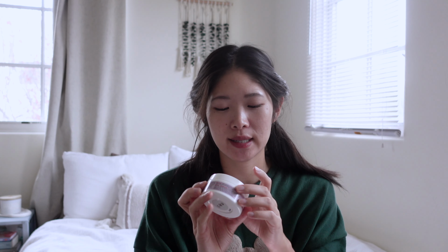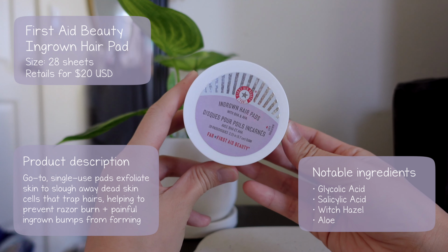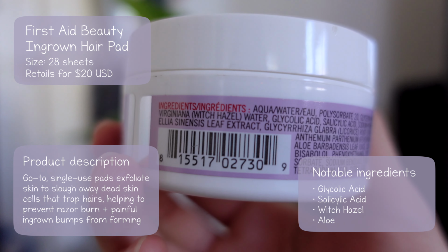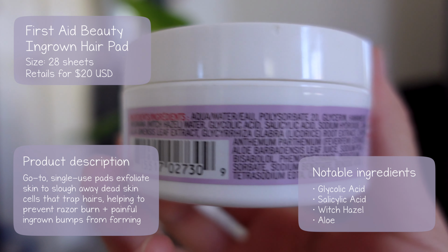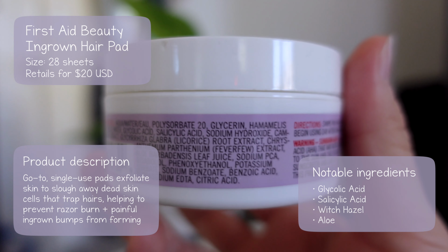Okay, and the next one is a body product. It is the First Aid Beauty Ingrown Hair Pad. It is a tub of 28 pads for $20. It includes ingredients like glycolic acid, salicylic acid, witch hazel, and aloe, and it exfoliates the skin without stripping any moisture. For 28 pads, $20 is a lot. I don't think it's worth the money, honestly. It works fine, but I feel like if you use the Medicube one on your body, it would do basically the same thing.